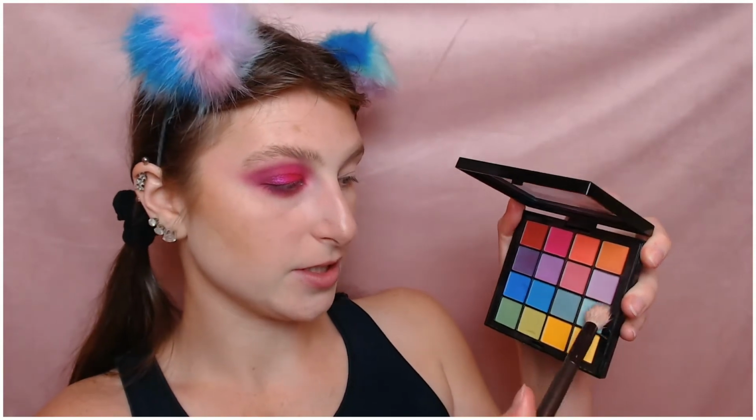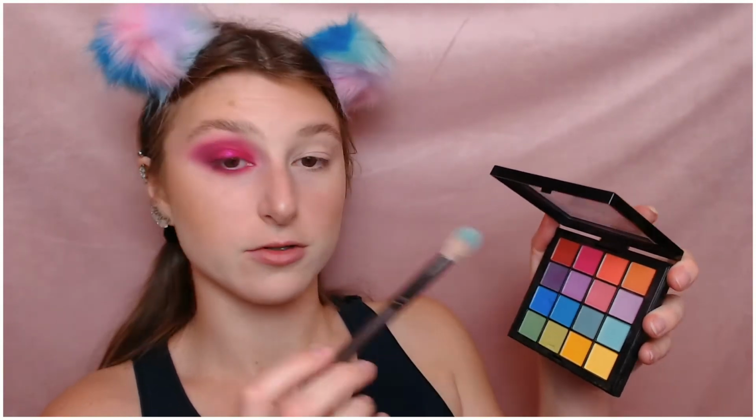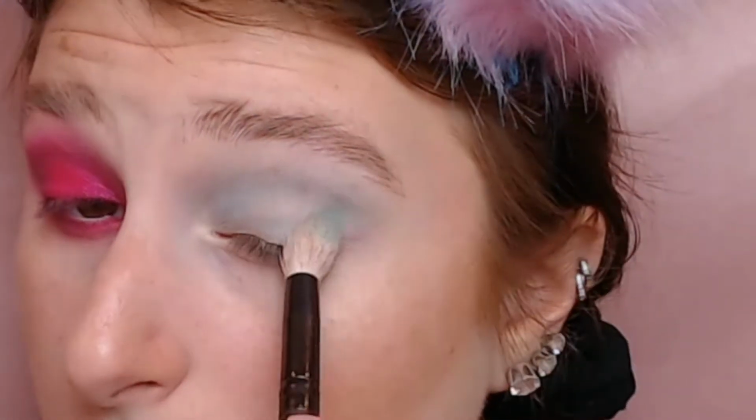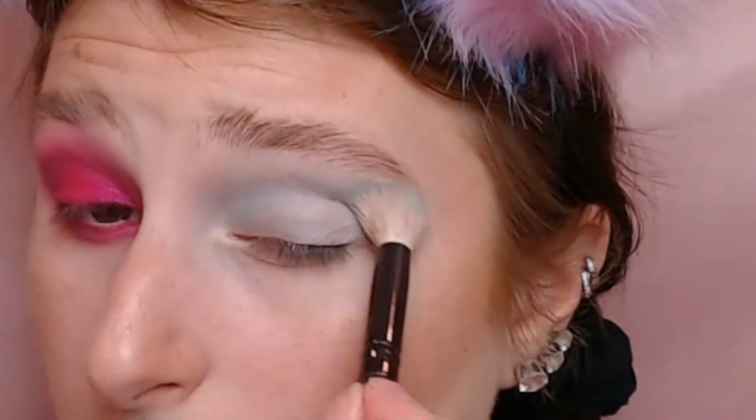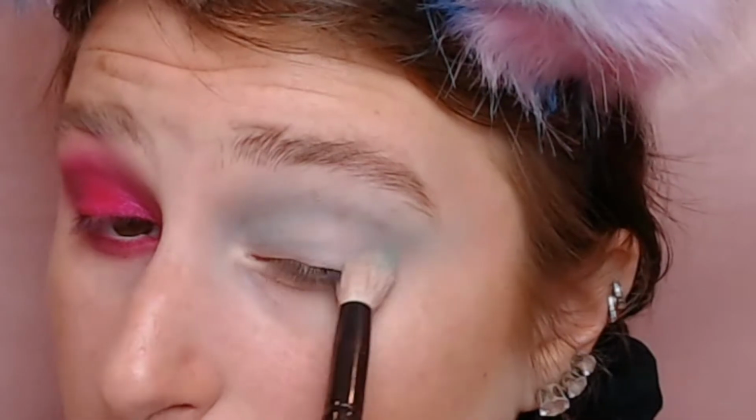Okay, so now I'm going to take the big fluffy brush and go into this minty teal shade in the NYX palette, and do the same steps that we did over here. So I'm just going to try and blend this out up here. I'm going to try and drag it out a little bit. It can be a little messy with it. This is just our first shade.